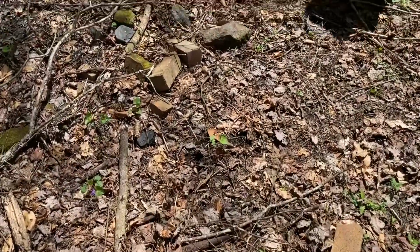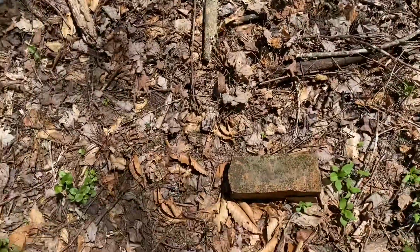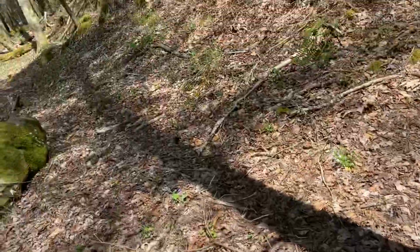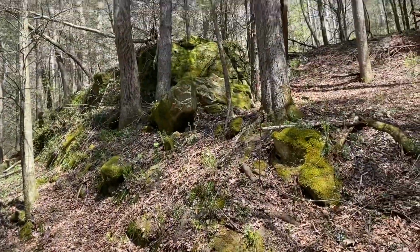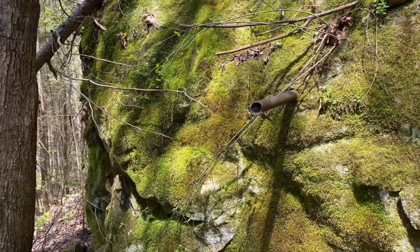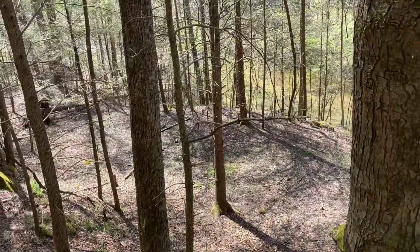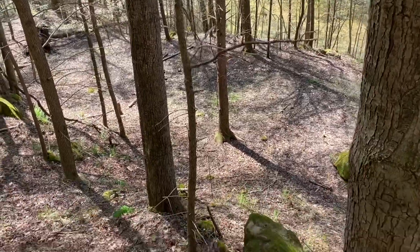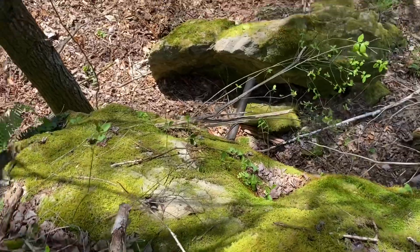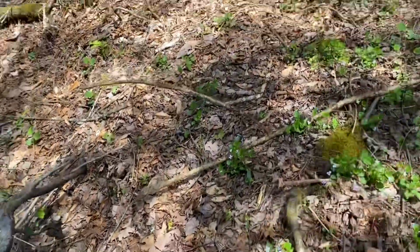Laurel Fork in North White Oak, and there's some brick. And we'll go back and get a picture of that. Coming out of that rock right there, there is a steel pipe. Now up on top of the rock that steel pipe comes out of. And why, I don't know. Maybe an anchor something too, I don't know.